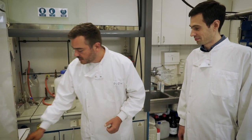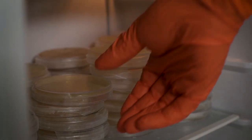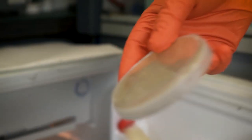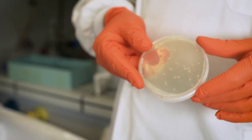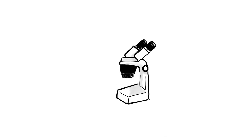So we start with a single bacterium. In the fridge. So everything starts from a plate. Actually, from that little dot, which is a bacterial colony. But what are bacteria anyway? Bacteria are microscopic living organisms, which means that you can't see them. No, not even under a magnifying glass. You need a microscope to find them.